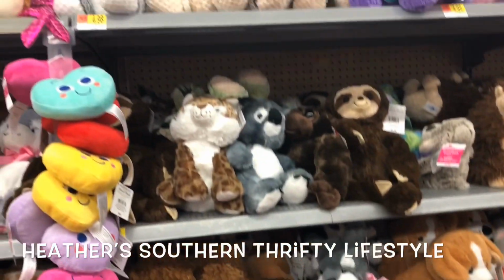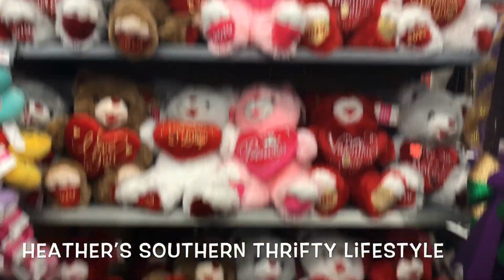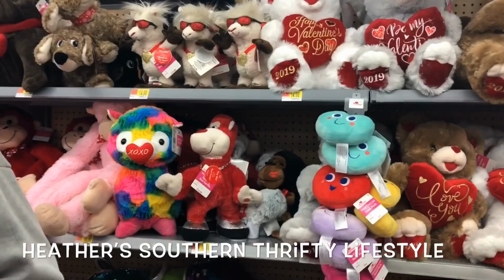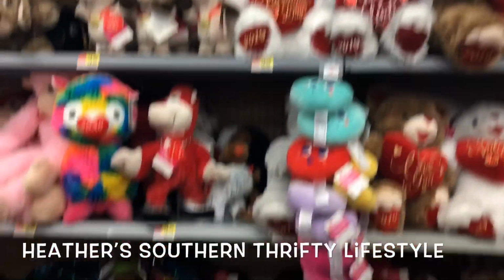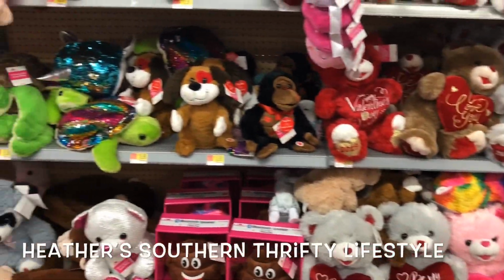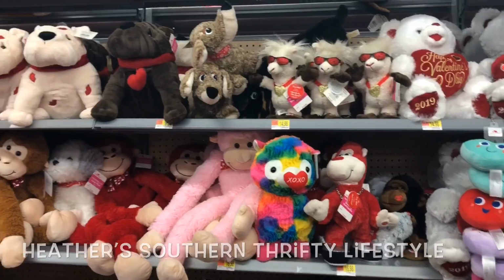As you can see, they have tons of stuffed animals. And I actually got Lillia one of the light pink ones, the little bear with the 2019 on it. That was $9 and some change. And I get her a little bear with the year on the foot every Valentine's.